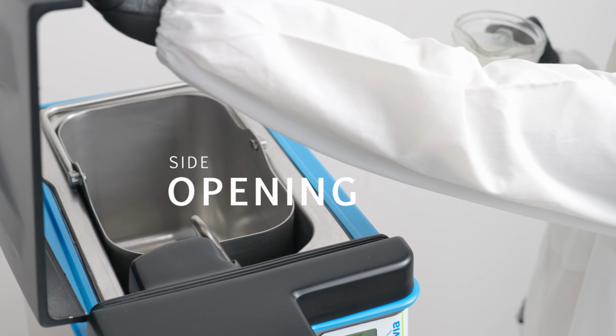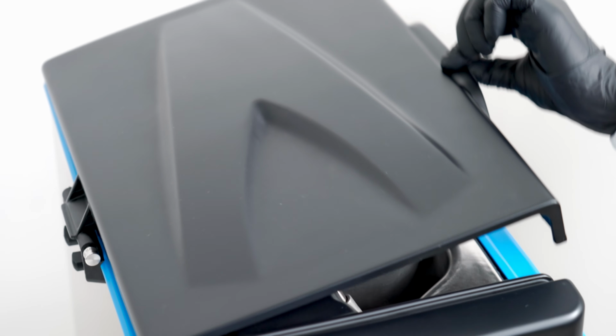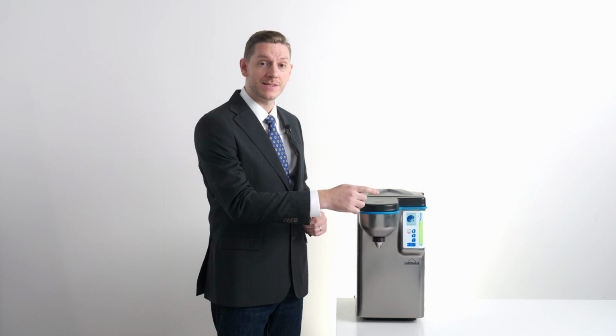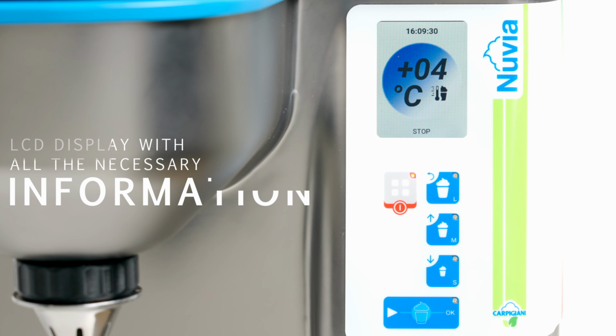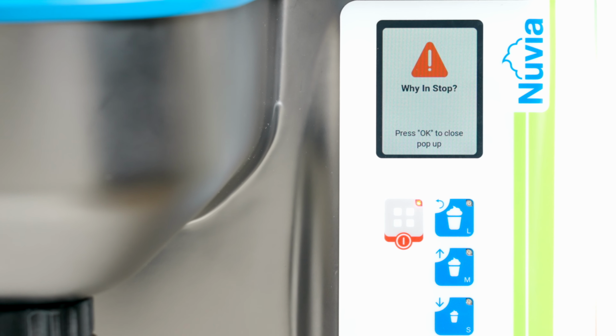The side opening of the lid makes the tank refilling quick, convenient, and safe, while the 2.4-inch LCD display provides all the necessary information, from product temperature to machine status and any alarms.